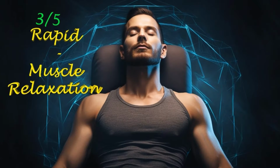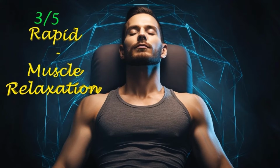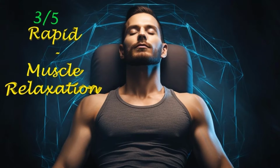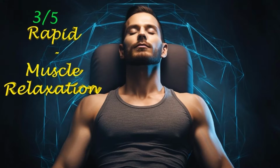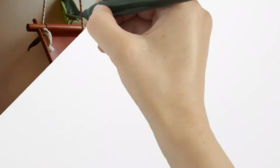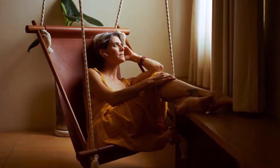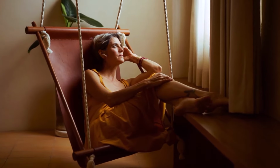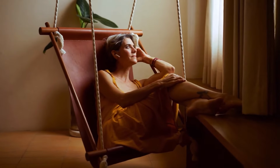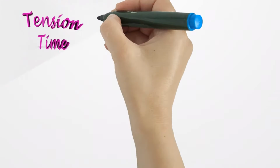3. Rapid muscle relaxation. Imagine being able to harness the energy of your panic and redirect it. That's the essence of rapid muscle relaxation. It's all about intentional tension followed by a deliberate release. First things first, find a quiet and comfortable space. This technique requires your full attention, so ensure you won't be disturbed. And don't try this while driving.